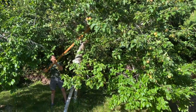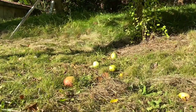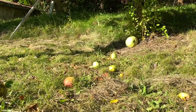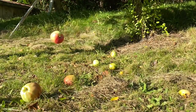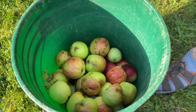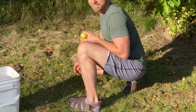Shake that tree. Nice socks with your sandals. Don't tell anybody.